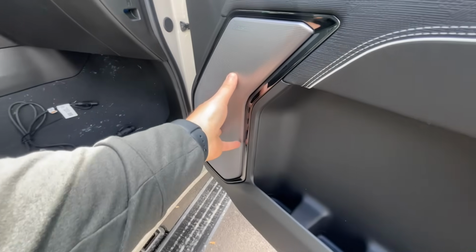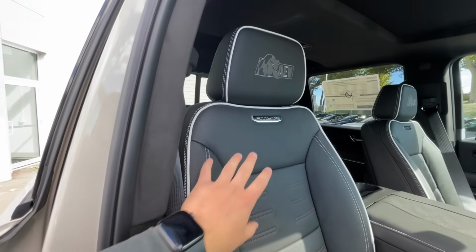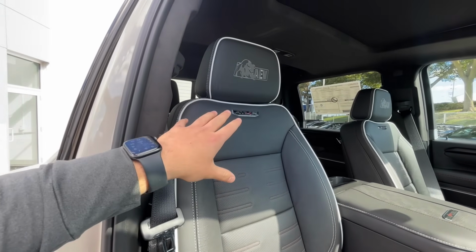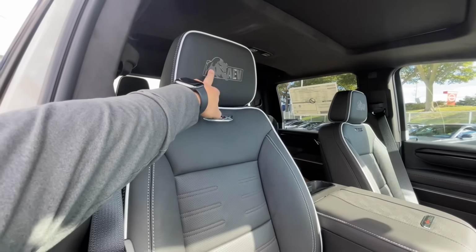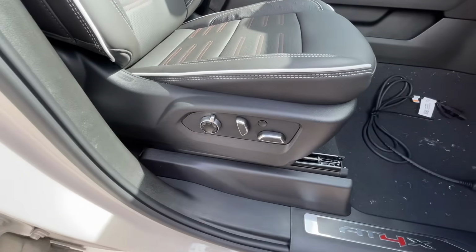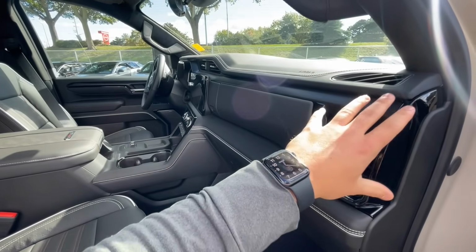We've got your Bose speaker down below, AT4X there on the door sill, and then here is what the AEV gives you. So you're going to get stitched headrests. I think that's really the difference between the AT4X and the AEV interior wise. And then this is what that seat looks like. You got power assisted seats here with massaging seats, and then this is that dash here.